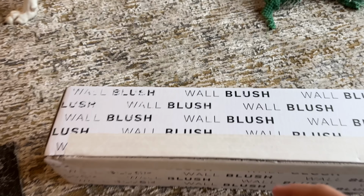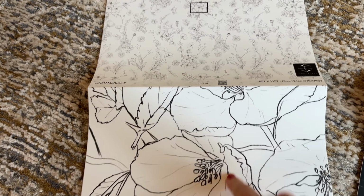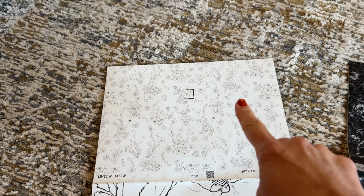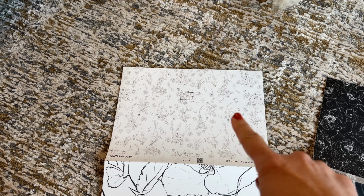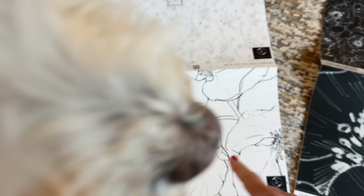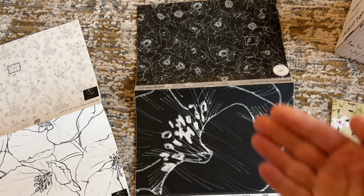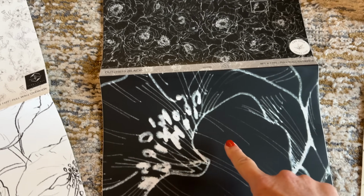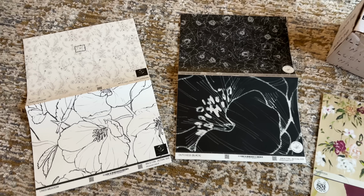So the wallpaper is from a company called Wall Blush, and I ordered this white with a black print floral. This is what it looks like up on the wall. No, now is not the time. We're not gonna play. No, no, no. So this is what it looks like on a big scale. And then here is true to size. Maxer, can you move? Then I thought this was beautiful on a big scale, but when I got the actual print, I didn't like something about this. I don't know. So I ruled those two out right away.